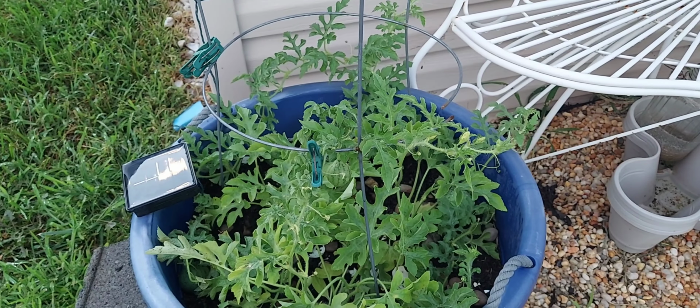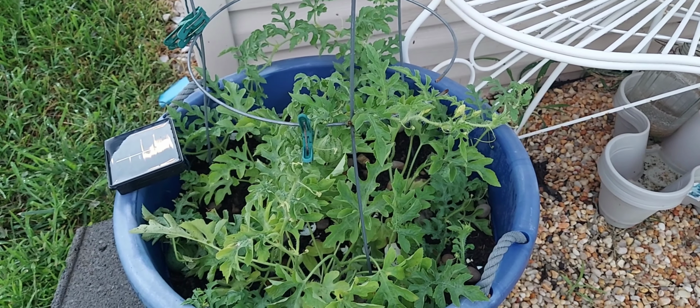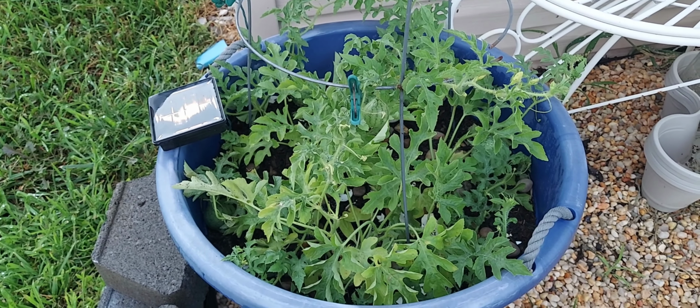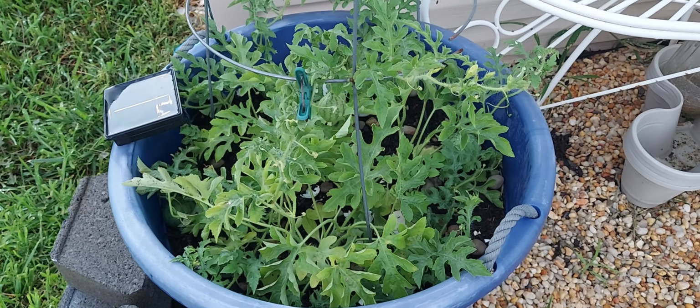So I have to plan something strategic for next year to make sure that I get the best harvest. But I'm okay with what's going on right now. As long as something is growing and everything isn't dying, I'm good with that.